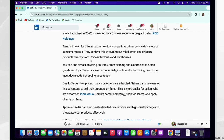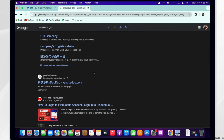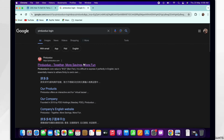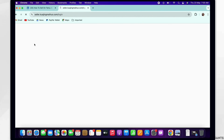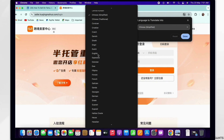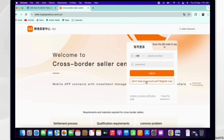Temu is the subsidiary of Pinduoduo, so go ahead and open a new tab and now in the search bar, search for Pinduoduo login and tap on this particular link. In the interface that you will be led to, firstly go ahead and change the website's language to English, and now in the login portal you see there, tap on the Don't Have an Account Yet, Register Now option.